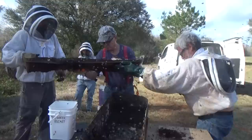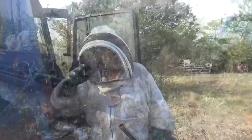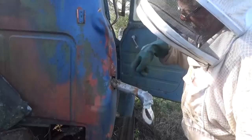Set it right. So I left all the robbers over there and came out here. These are all our hive bees, so I'm going to try to vacuum up as many of these as I can get and let them join back up with our other bees.